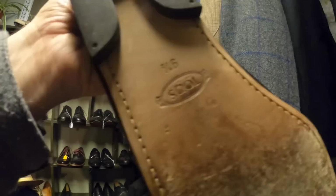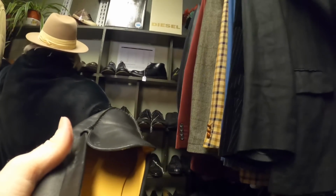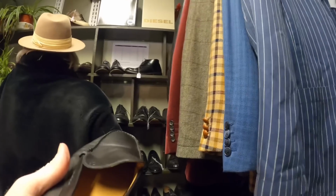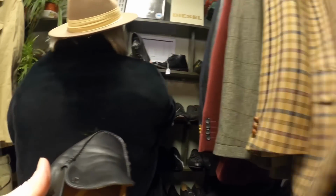Todd's, £25. These were actually bargains. They're lovely. I personally prefer to pick up a driving shoe from Todd's. Well, yeah, that's like a loafer or driving shoe. Yeah, it is. But you're right, it's not the bobbled bottom we're used to. I feel strongly about a bobbled bottom Todd's shoe.